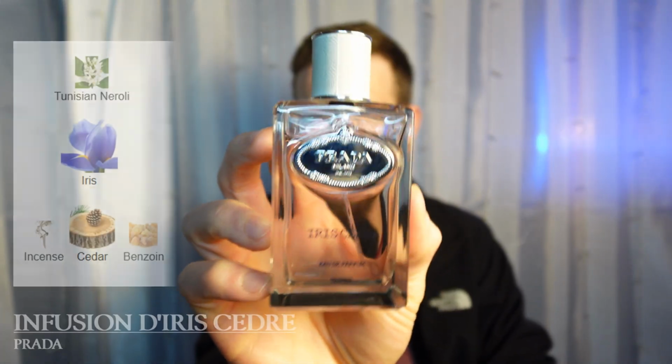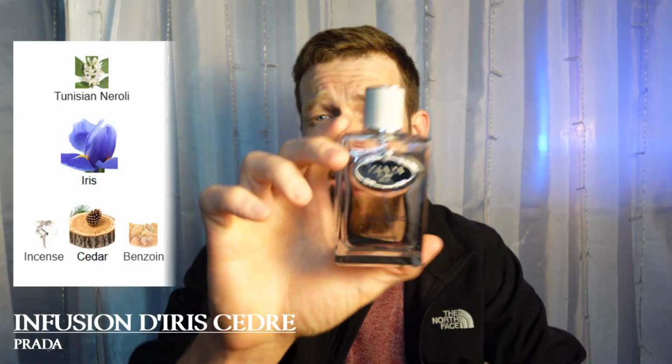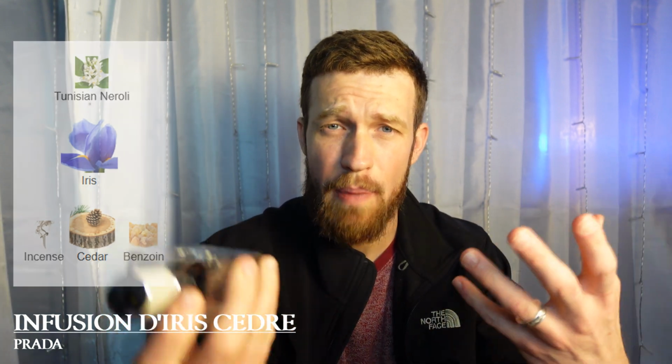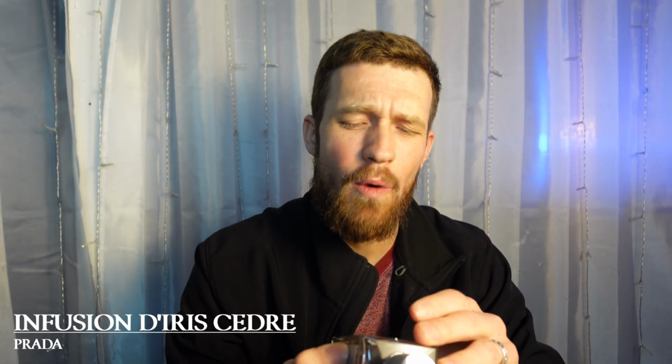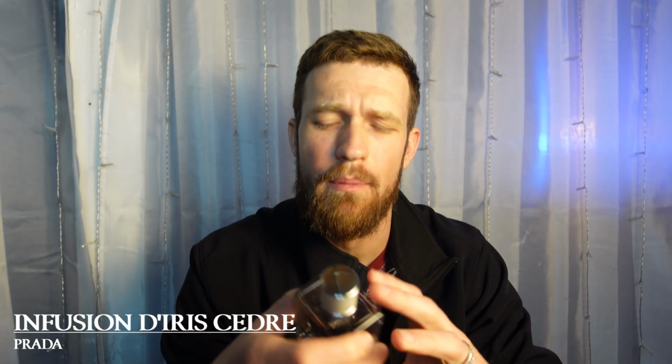Next, we have Prada Infusion d'Iris Cedre. This is a re-release of Prada Infusion d'Homme. So although you will find this oftentimes on the discounters under the women's section, it is a unisex offering, and for me, this is my preferred Prada fragrance over Prada L'Homme. This one takes away some of the overtly powdery textural feel, gets rid of a lot of the overt sweetness as well, and just brings it down into a bare bones presentation of that luxury soap scent profile, as well as a unique, somewhat porous bubble bath style texture.